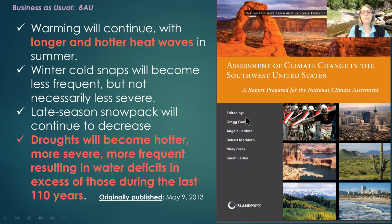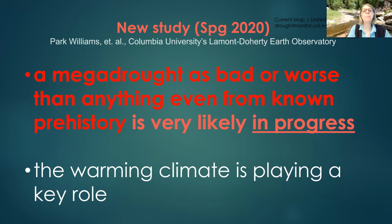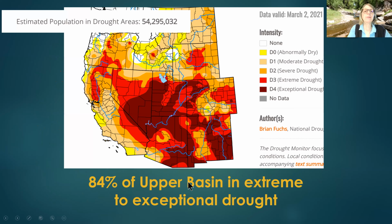Now, about this report, I want to remember to mention Greg Garfin with the U of A, one of the lead authors. Some of you may have heard him speak. He's talked in Green Valley and surrounding communities quite a bit since the report came out. But there was a new report that just came out a year ago. This was from Columbia University's Lamont-Doherty Earth Observatory, and they said a mega drought as bad as or worse than anything even from known prehistory is probably already in progress, and that climate change is playing a key role.